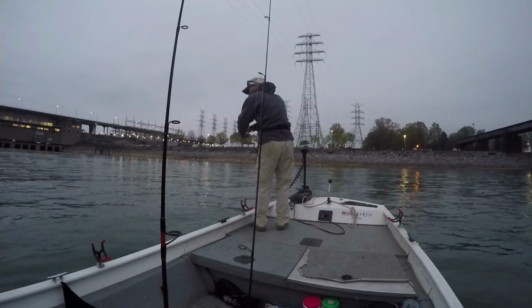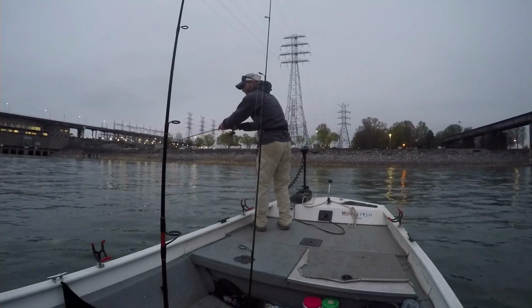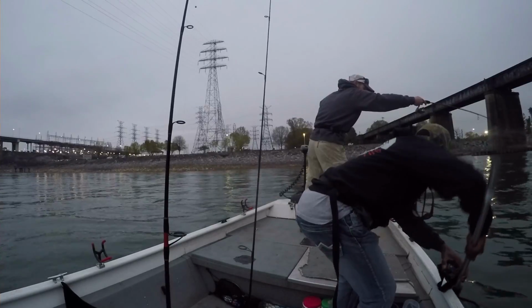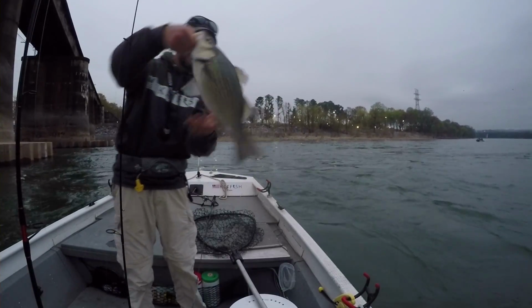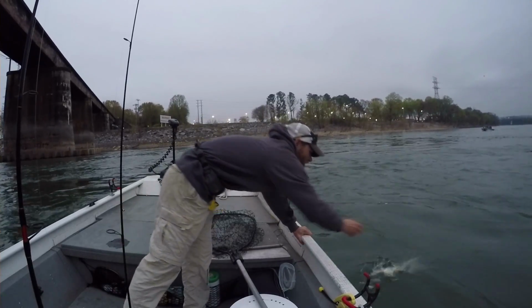Bass, okay. Do you need a net or are you going to just see what it looks like? Oh, okay. He's a nice size. It's like a white bass. That's a nice bass. Yeah, it is. Here we go, guys. Beautiful white bass. Yeah, he is.